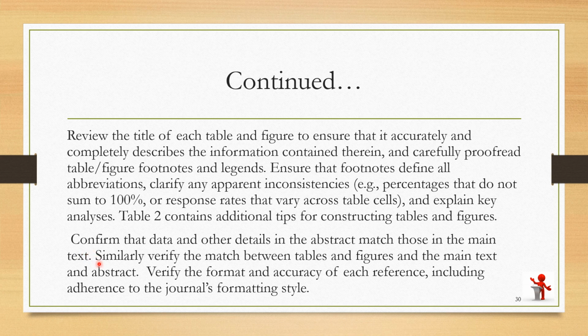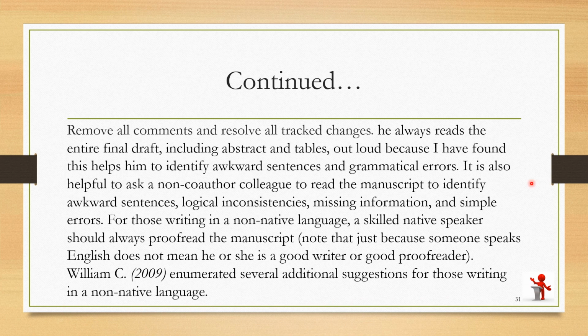Confirm that data and other details in the abstract match those in the main text. Similarly, verify the match between tables and figures and the main text and abstract. Verify the format and accuracy of each reference, including adherence to the journal formatting style. Remove all comments and resolve all track changes.